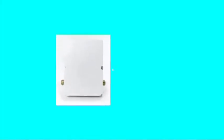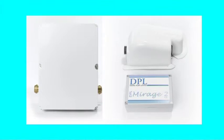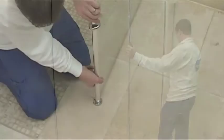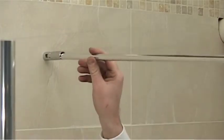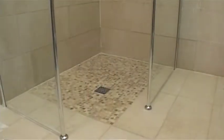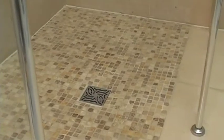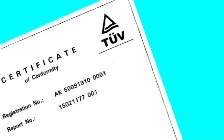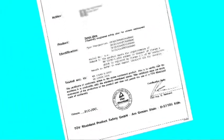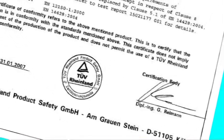For pumped wastes, Level Best can supply the Digipump Mirage range of versatile shower drain pumps. Level Best toughened glass shower screens are designed from the start to make the installation simple and quick, and also leave your customer with a stylish and elegant solution. Satisfaction for both you and your customer. Level Best glass shower screens use toughened glass to the latest European safety standards, tested by TÜV, one of the foremost European safety and approvals authorities, giving you and your customer full confidence in the product.